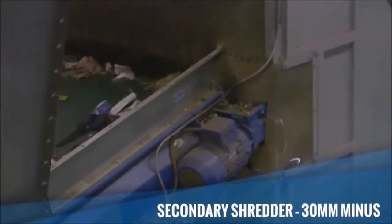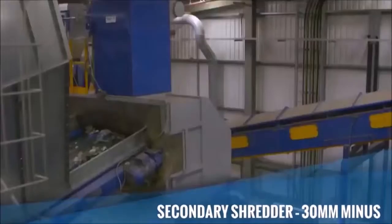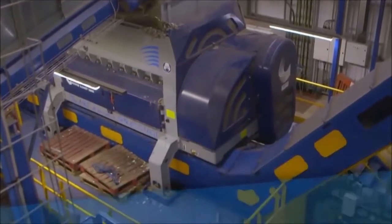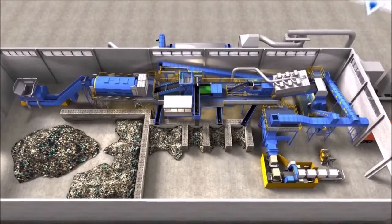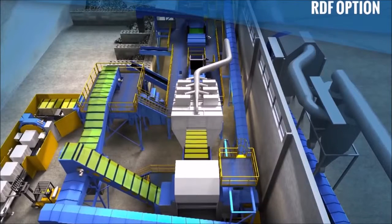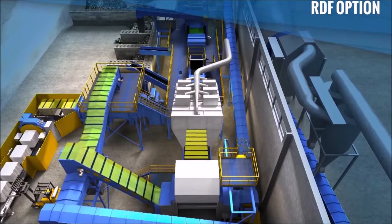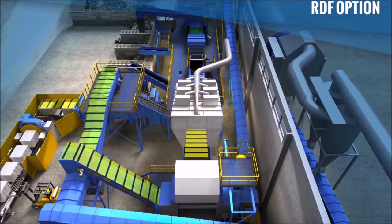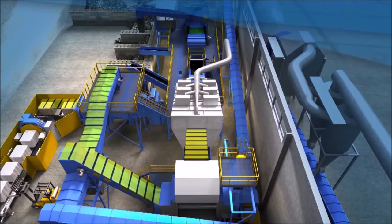The light fraction from the heavy light separator goes to a secondary shredder to assure that the material complies with SRF RDF standards of 30 millimeters or less. The material obtained after the secondary shredder is called RDF, refuse-derived fuel, which has a higher moisture content. Depending on the market's needs, the plant operator has the option to sell the RDF as it is or send it to the dryer to produce SRF.